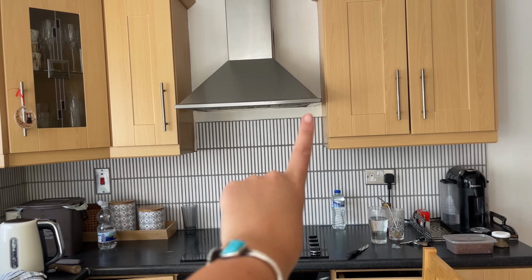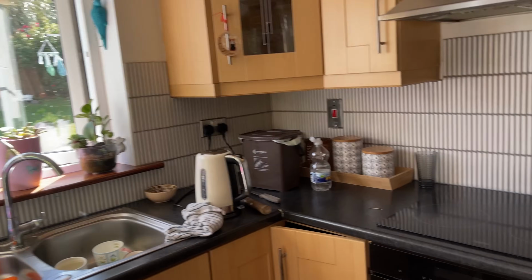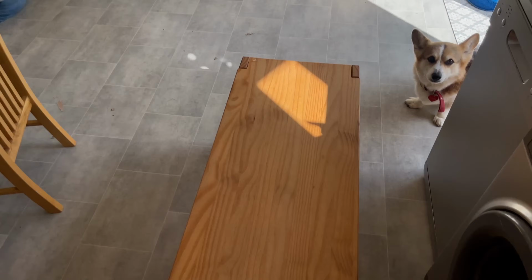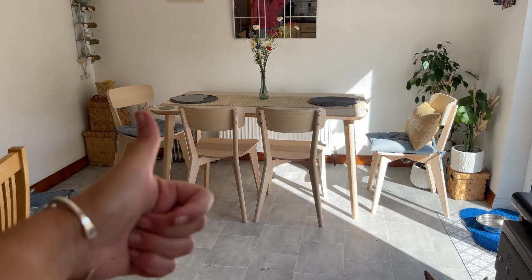Update on the tile job: I patched in all of those funny pieces, so it looks very finished now. I also sealed it up real nice. Paint wash this, I think, a light color, but success.